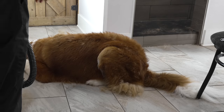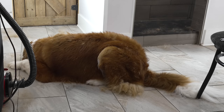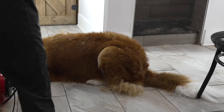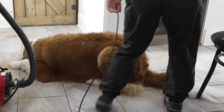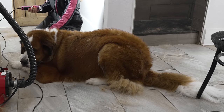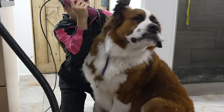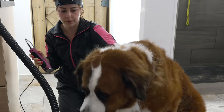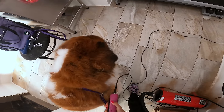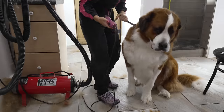So Tiny is about 90% dry. I tried to finish off his chest and his legs and he just was not having it. So I'm not going to bother continuing to put him through it. He has some mats behind his ears that I'd like to shave out. Stay, Tiny. Stay. Okay, I know, but there you got big mats. He's definitely not the easiest to groom. I think mostly just because he's not used to any of this.